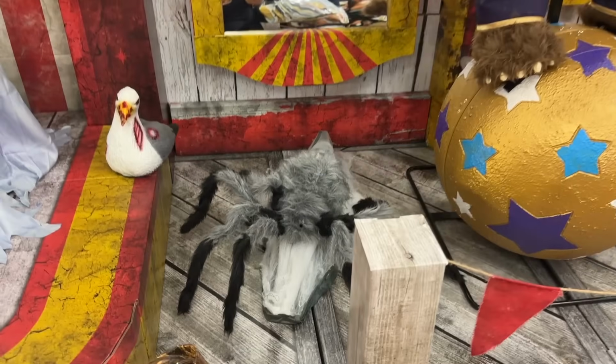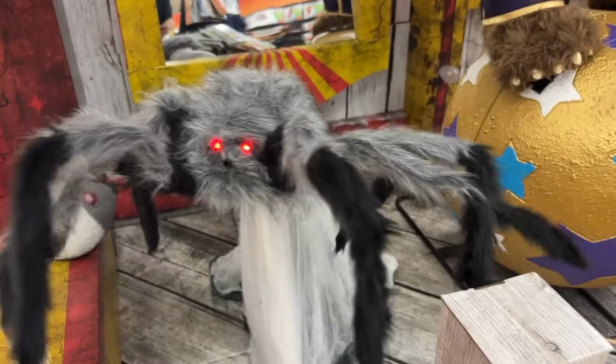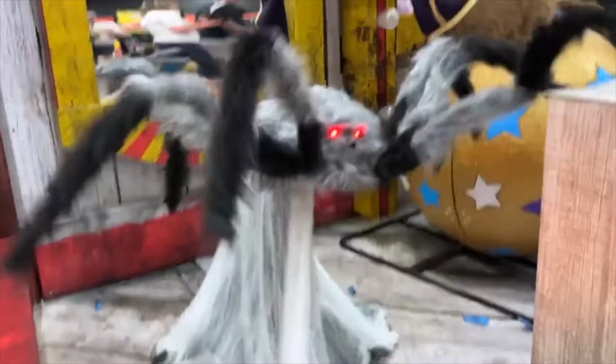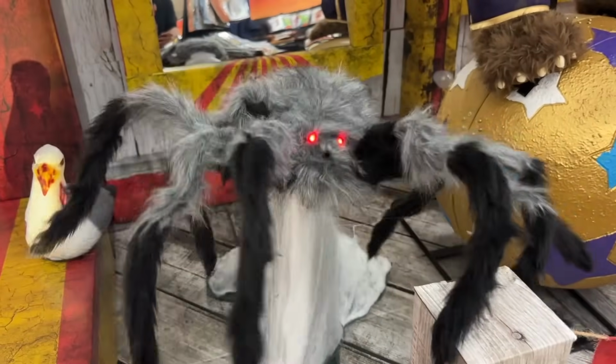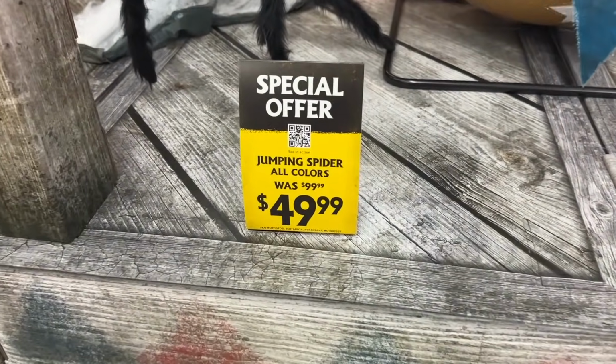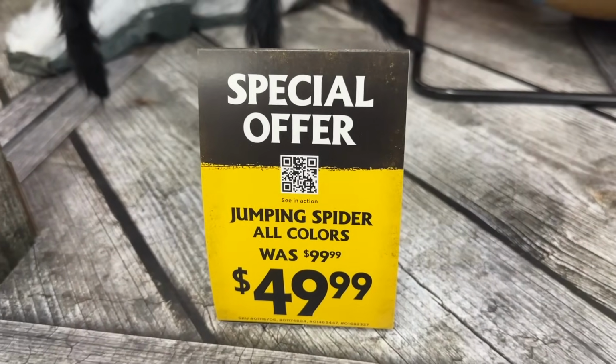Unlike the one right next to him, which has been around for so many years now. Since 2011, this spider has been on display, and I have to say I love it. There's never been one that lasted this long, so I hope they keep it around for many years to come. And it's only $50, which is really cheap for Spirit. Just look at the other prices on any other item, and this one seems like it's free in comparison.